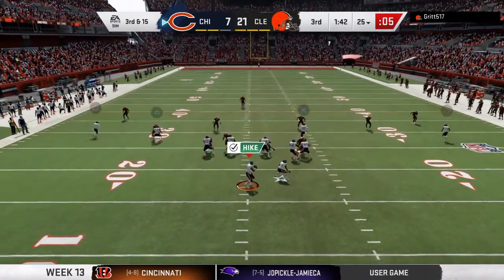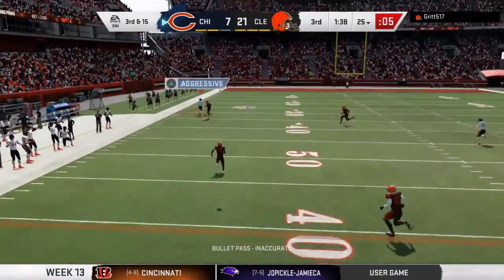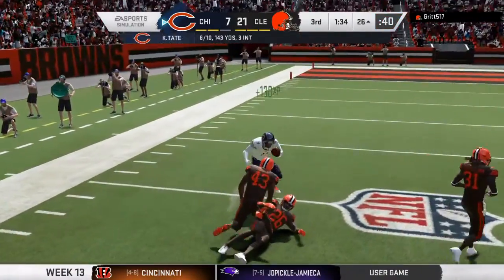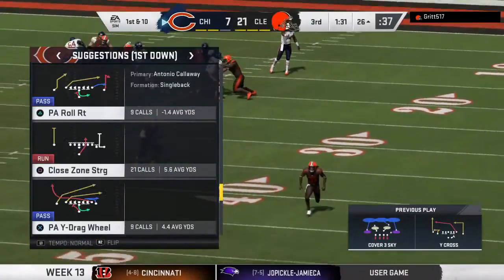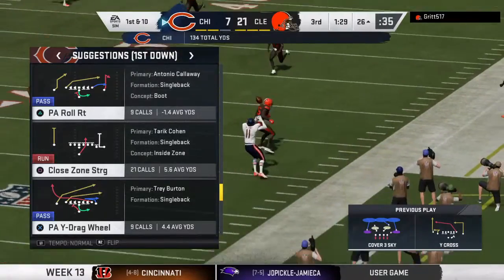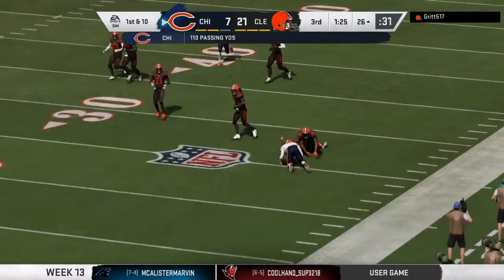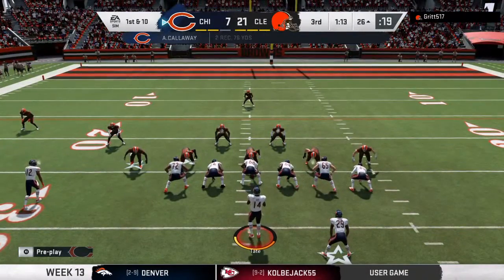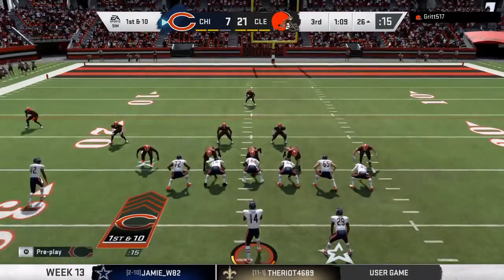53. From the gun, Tate. He's going to rifle one deep left side. And this will be caught at the 30, and all the way down to the 26. It's a big-time play there for the Bears. And even 50 yards. So now then, the big play has them all the way inside the 30 now, 1st and 10.